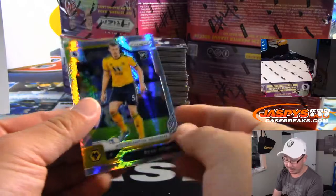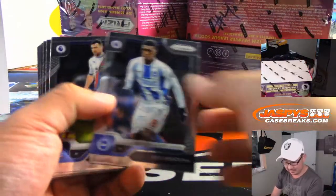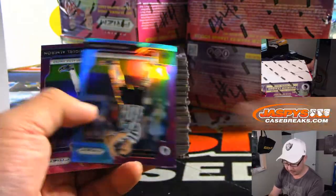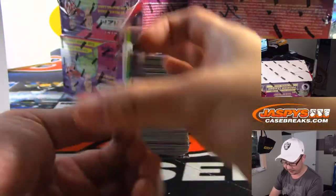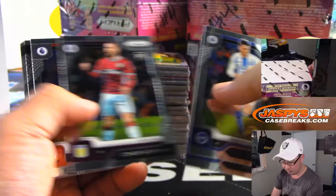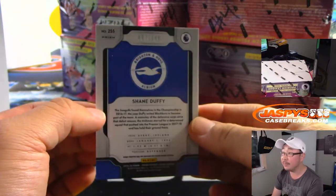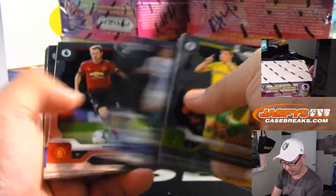All right, we got Ryan Bennett. John Okray, needs Johnny O, has Tottenham Hotspur. He wants to see some Spurs heat in this break right there. There's Miguel Almiron. We'll sleeve and top load all of those before they get sorted out. There's Shane Duffy for Brighton, numbered to 149. I think Brighton is part of that combo spot that we sold.